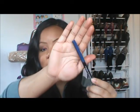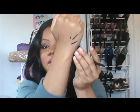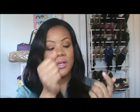Next is the Maybelline Master Drama by EyeStudio. These are great liners. I have this one in Sapphire Blue, and then I have one in gray. I have another one in black. So I love these eyeliners, and I think they're great dupes for the Urban Decay 24/7 Glide-On Pencils. Just look how beautiful that color is, right? So gorgeous, and I'm obsessed with these as well.